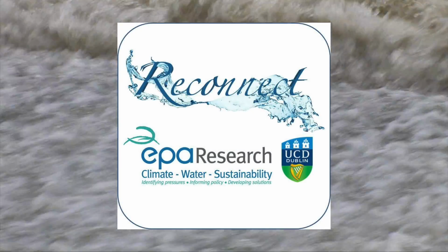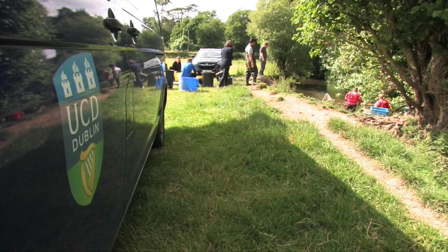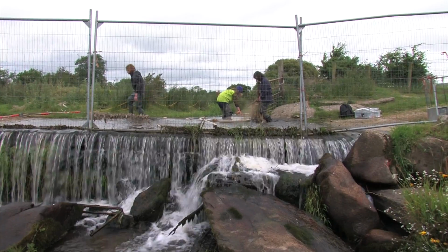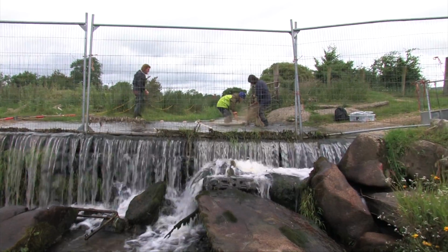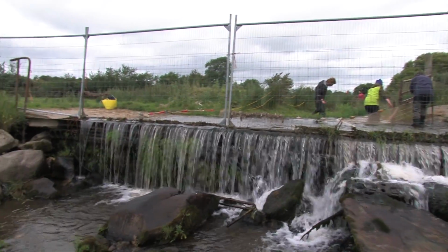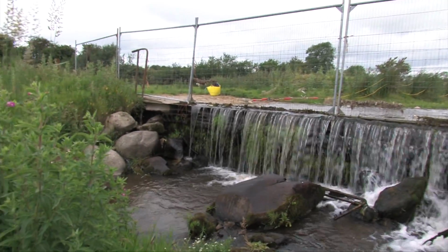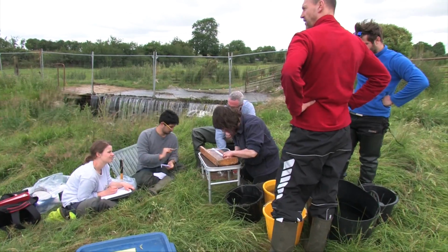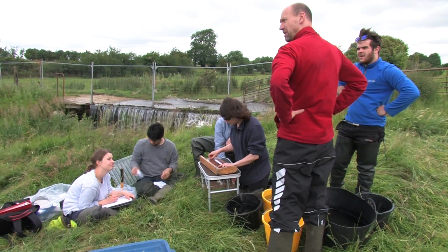UCD Reconnect project is run in conjunction with Inland Fisheries Ireland and funded by the EPA. The Reconnect project is an assessment of the extent and impact of barriers on river hydromorphology and connectivity in Ireland. In 2016, the UCD team began assessment work on 3 different river barriers.